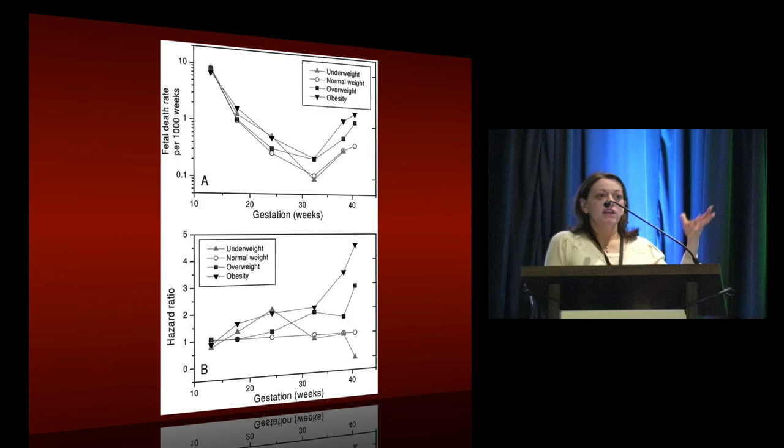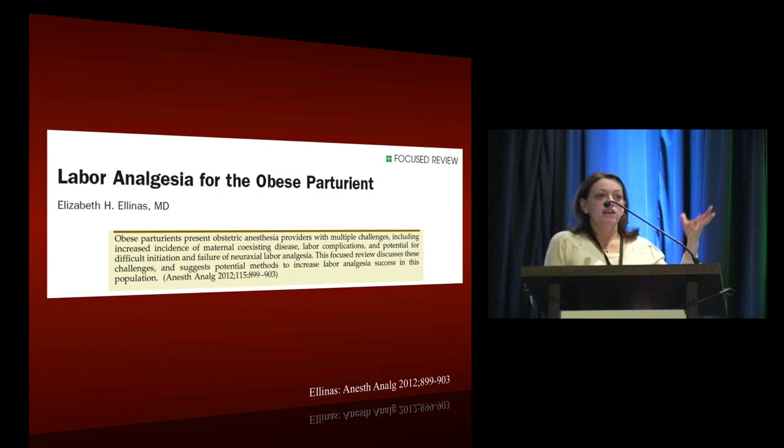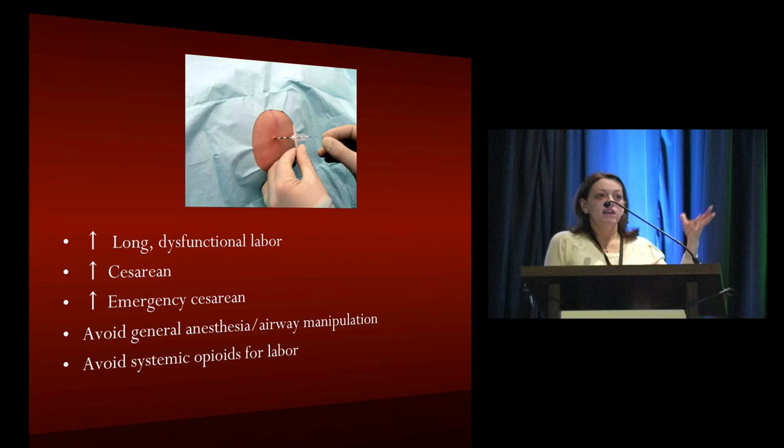So what are the implications for labor analgesia? I refer you to this really nice focused review by Olivia Linus that was published a couple years ago in Anesthesia and Analgesia for just kind of a nice overall on the topic. Although there are no randomized controlled trials, it is felt by most experts that in our very obese parturients, we should probably be encouraging early neuraxial labor analgesia. We know these patients are at risk for long dysfunctional labors, increased risk for cesarean and particularly emergency cesarean deliveries. And so the presence of an epidural catheter may help us avoid general anesthesia and airway manipulation in this high-risk population. And all of this may help us avoid systemic opioids in a population that may be at increased risk for sleep apnea.